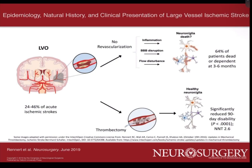And so this is what we're talking about, right? We're talking like a clot here, on this schematic, is knocking out this huge penumbra, this huge area is getting knocked down, right? And so these cells die, and so this is obviously very bad because remember, this tissue never regrows, right? And so 64% of these patients are dead or dependent at 3 to 6 months post-stroke. That's huge, right? This is a very devastating disease, okay?